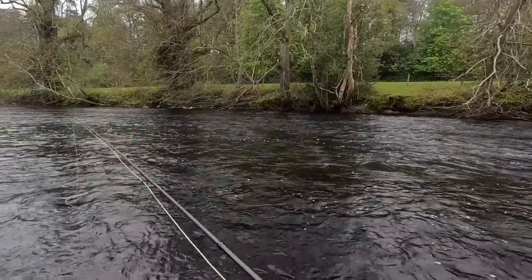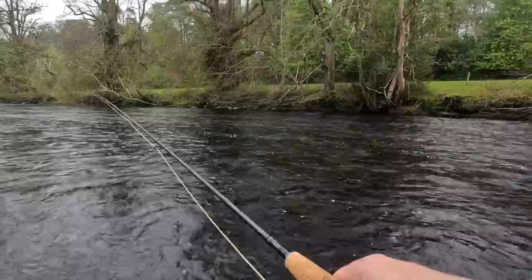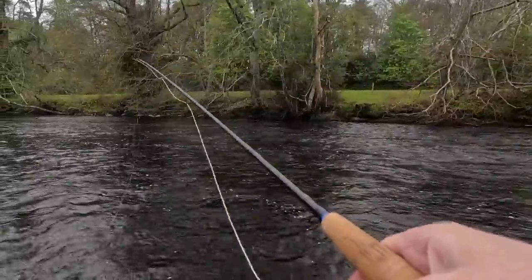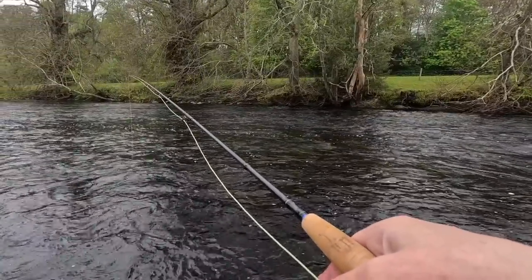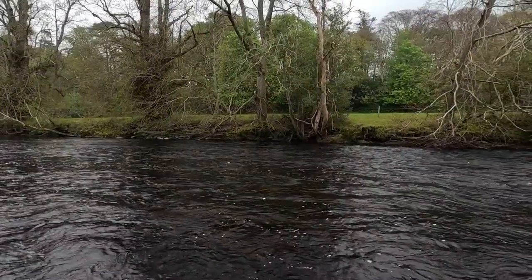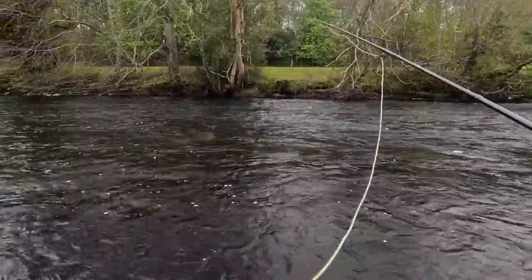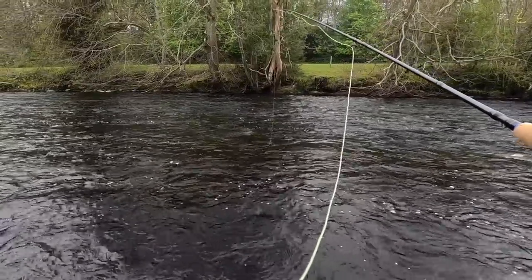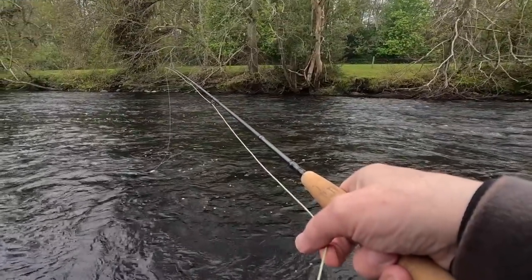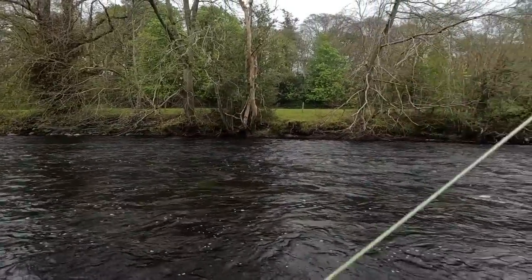That was a fish I saw rising. At least we rose it anyway. I'm not sure. There's another one there. There's one or two trout there. There's no flies up here, but they've come back on. It just shows you can go around the bend and suddenly you get a hatch of flies.